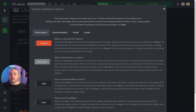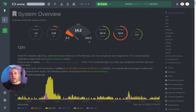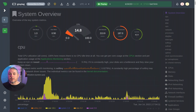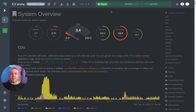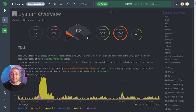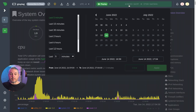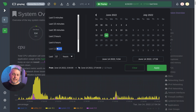I say always, because what I want to do is go back over here to system overview, and I have my Graylog interface pulled up on another window, and I want to run a couple queries in the dashboard so you can see the different types of information that this will show, including the query and how much data that uses, and get you the idea of how you would drill down when you're troubleshooting, such as, well, queries running slow. We'll start by going right here and say we're going to keep this at the last 5 minutes, or actually let's look at the last 12 hours first.